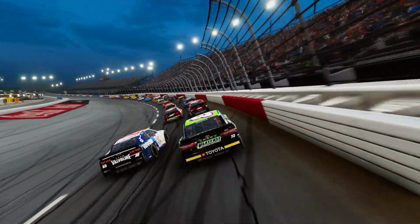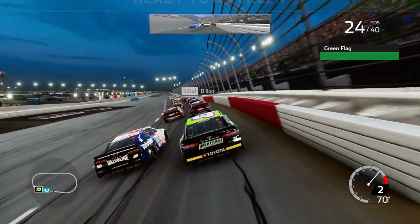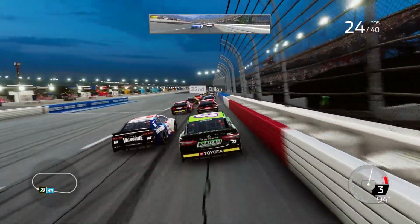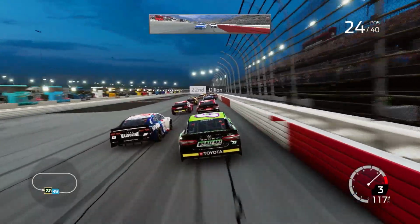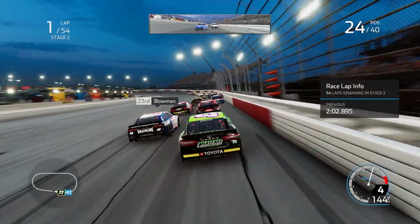But lights are starting to come on now. Stage two is about to begin here, and the green flag is back, and we are underway racing. Bubba Wallace now has the lead. Looks like he had a nice, solid, different pit strategy. Probably didn't go four tires, but Bubba Wallace is back up to the lead.